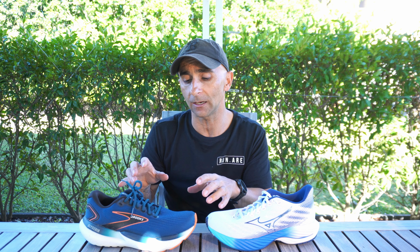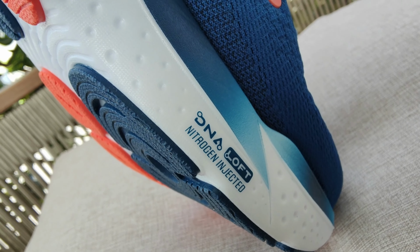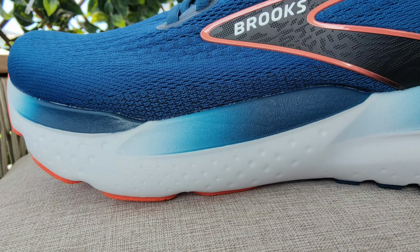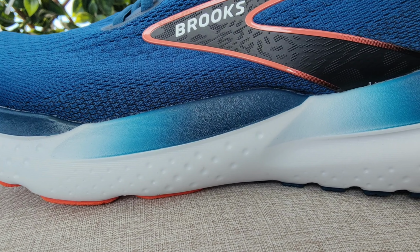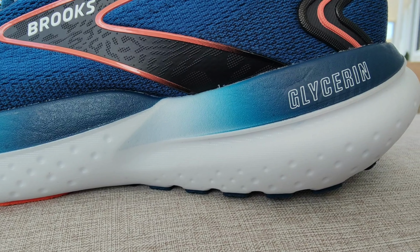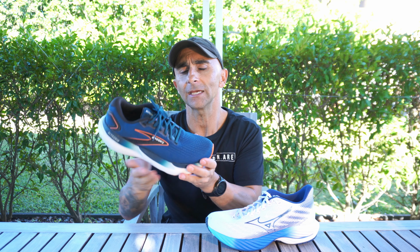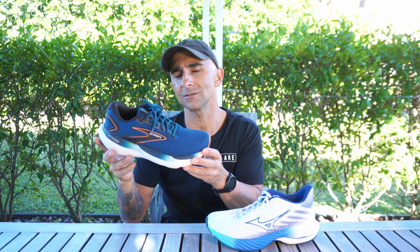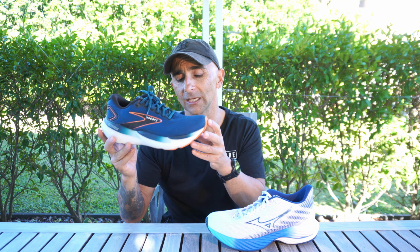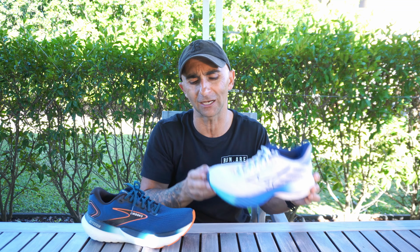Now, in our Glycerin 21, we have got just a full slab here of their DNA Loft V3. So this foam is nitrogen fused. So it's a very different feeling shoe than what you're going to get in the Wave Rider. But as I said, it's got no plate or anything like that. It's quite a flexible shoe as well. Now, this shoe has got a little bit of forefoot rocker geometry, and it's more evident in this shoe than certainly over this shoe. So this one does look like it has got a little bit of a rocker at the front, but you can't really feel it in this shoe. But certainly you can feel it in the Glycerin.